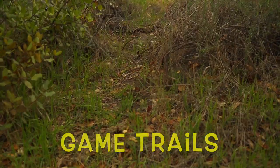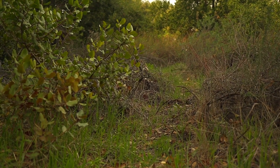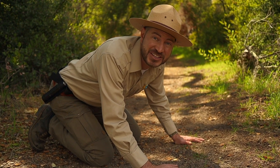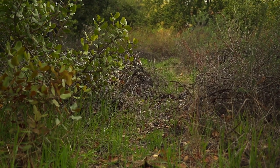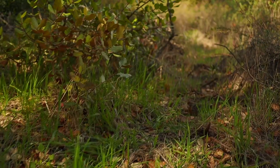Remember, get down low. It sort of looks like a little tunnel. I can definitely tell that animals have been using it. Do you want to have a closer look? Well, come on then.